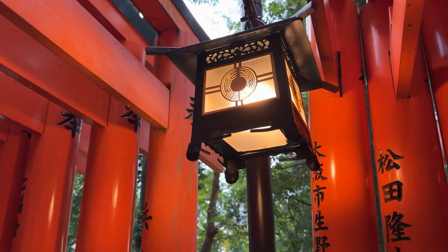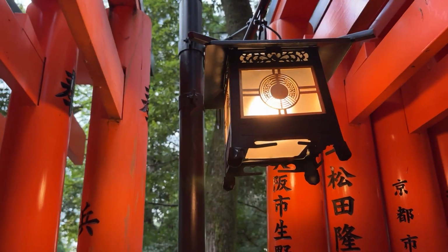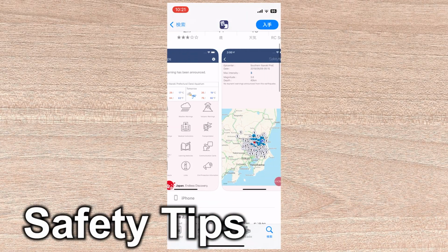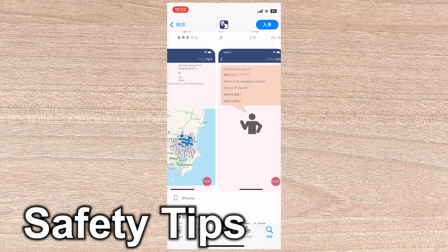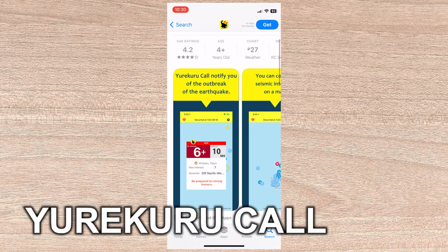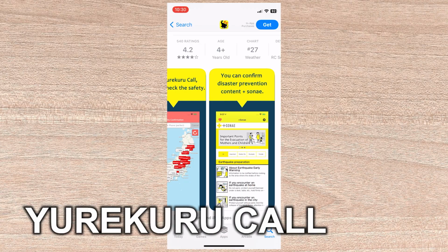When traveling to Japan, it's a good idea to download apps that provide real-time alerts. Safety Tips is a multilingual app provided by the Japan Tourism Agency, offering updates on earthquakes, tsunamis, typhoons, and other emergencies. Another useful app is YUREKURU Call, which also delivers earthquake warnings. It's essential to know emergency contact numbers in Japan.